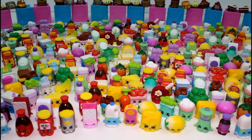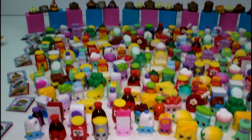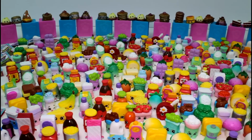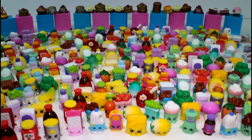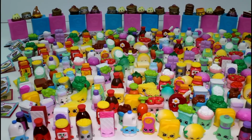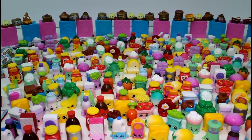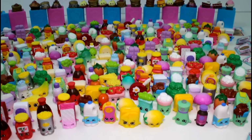Okay guys, while we didn't get any limited edition Shopkins this time around, we did get plenty of awesome ones. We got almost all the ultra rares from wave 1. We're just missing Banana Split. I think that's the only one we're missing. But anyway, you'll have to let me know which one was your favorite ultra rare, which one was your favorite special edition, and which one was your favorite regular Shopkin.